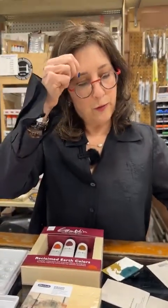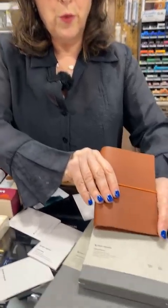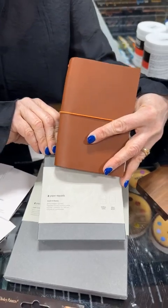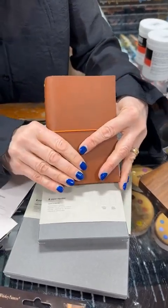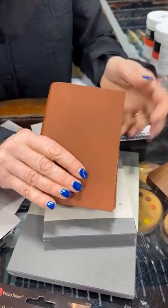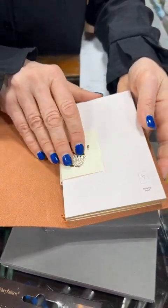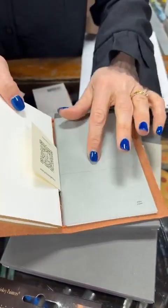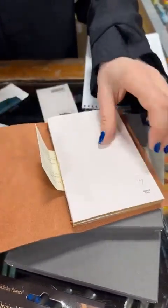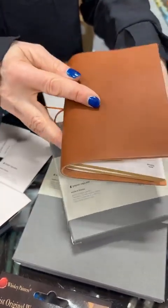Also something new that we've just brought in, and we'll be doing a live. I just haven't booked the time yet. So we are working with Paper Republic out of Vienna, Austria. They make these absolutely gorgeous books and covers, and I'm going to show it to you. So you can buy the cover, and it will come with 1 book, and usually I think it's one of these that's included, and then you can add books to it. And they're kept inside by an elastic, so you can get different elastics to keep it closed.